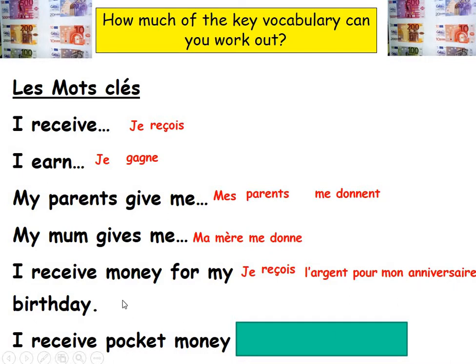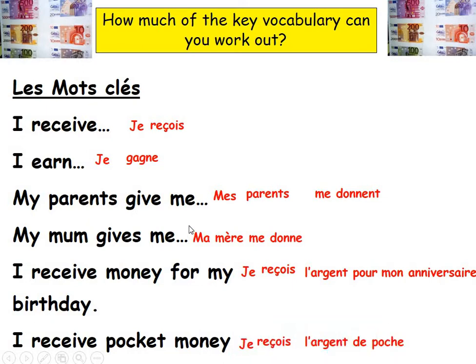And finally, I received pocket money. Looking at what we've already done and figured out, je reçois, and what was our title? L'argent de poche. Give yourself a mark out of 6 for that. These statements, these little sentences may well be useful later on.